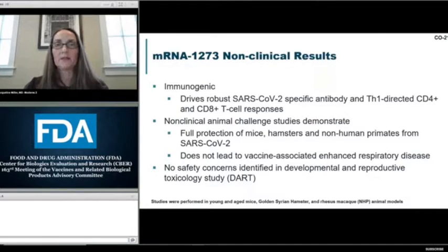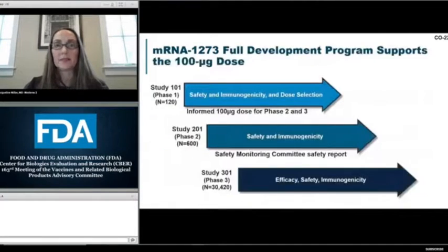Development of mRNA 1273 has been accelerated given the COVID-19 pandemic. Nonetheless, a full development program, including phase 1, 2, and 3 studies, has been executed. Study 101 was our phase 1 dose-ranging safety and immunogenicity study conducted across 3 age strata, 18 to 55, 56 to 70, and over 71 years of age. Study 201 was a phase 2 safety and immunogenicity study.